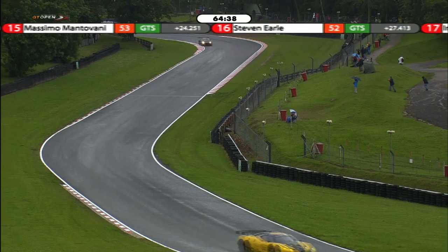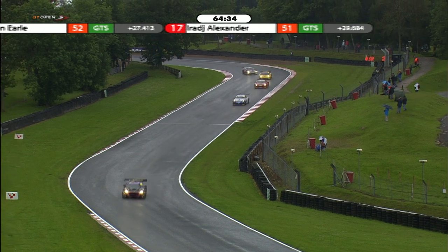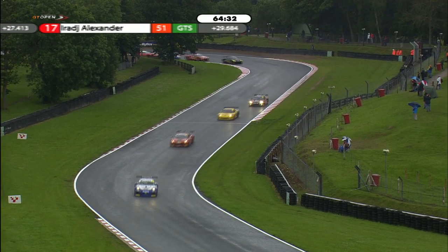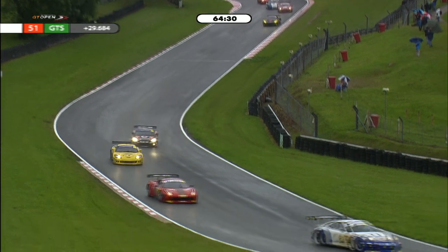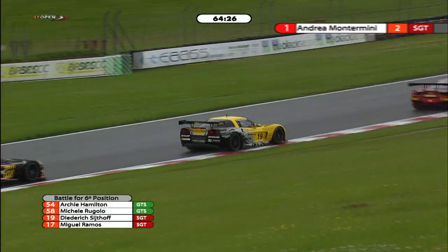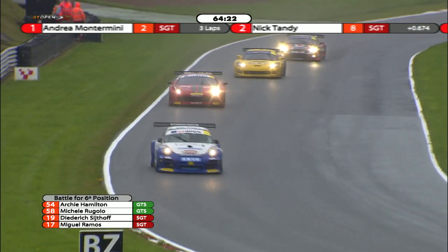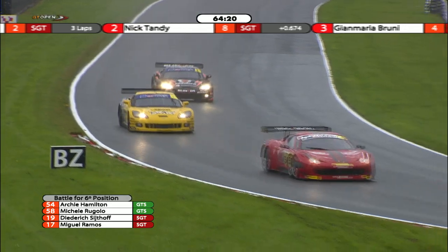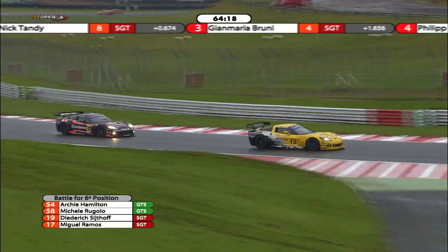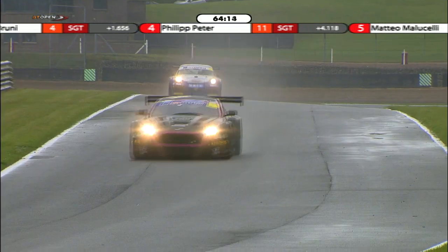And Philip Pater is definitely making ground here in fourth position. He really is closing on Jimmy Brunny. Then we've got a long gap back to Malucelli in fifth. Up into sixth position comes Archie Hamilton. That's brilliant stuff from Archie. So he now leads the GTS class from Michele Rugolo. Then we've got the two Corvettes, and they are still battling amongst themselves. I think we can certainly expect to see those cars both going a little bit quicker in the second half of the race when Nicky Pastorelli and Raffaele Giammaria respectively take over at the wheel of those.